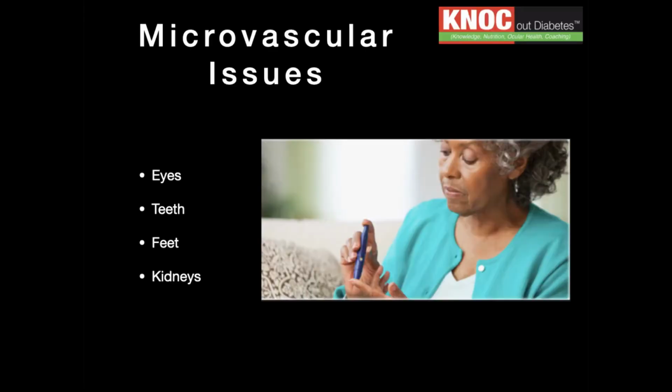So microvascular issues can affect our eyes, our teeth, our feet, and our kidneys. We're talking about those organs in our bodies that have very small vessels. We're talking about the feet in this one because it's very important, and it's so far away from the heart and the brain. Also, we're talking about teeth, which are relatively close to the brain, because we want you to pay particular attention to that organ. Absolutely. So let's start with talking a little bit about the kidneys.